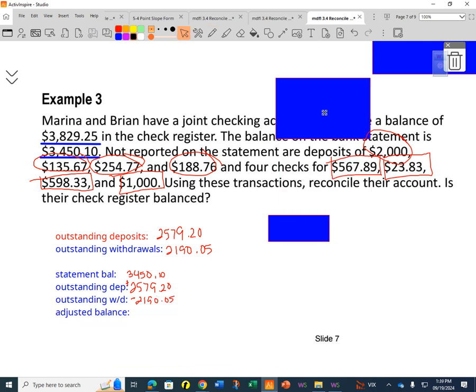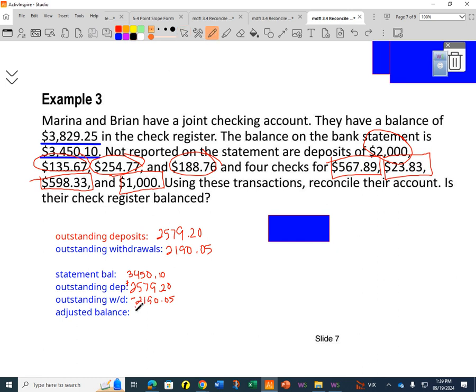And then lastly, we're just going to do the math on our calculator. So 3450.10 plus 2579.20. Brianna, what's your question? This one? We added up our checks. This one, this one, this one, and this one. So it says 4 checks. Those are not reported on our statement. That means they've not cleared our account. We wrote 4 checks, and they're not showing up on our statement yet. So we added those 4 together. So ending statement balance plus our outstanding deposits minus our outstanding withdrawals, and we should get 3839.25.